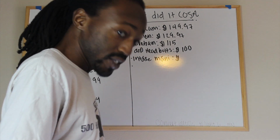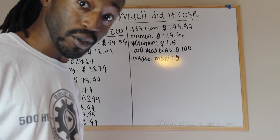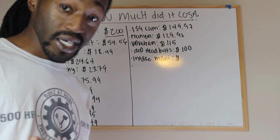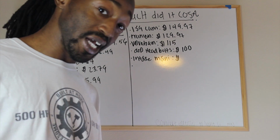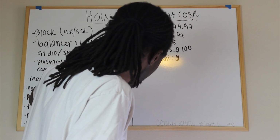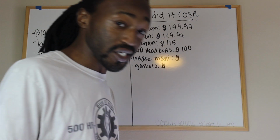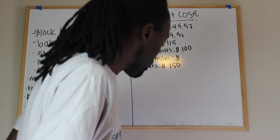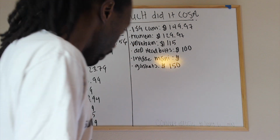Now we got the gaskets. Again, this was stuff that Ben already had lying around from the previous engine build that we did, so we didn't have to buy new gaskets. For you guys, the gasket sets range depending on how much of the gasket you need. It ranges from like 100, 200 bucks, depending on which gaskets you need. I'll go ahead and just put 150 because it's right in the middle. That's about what most gasket sets start at for a complete engine gasket set for the LS.